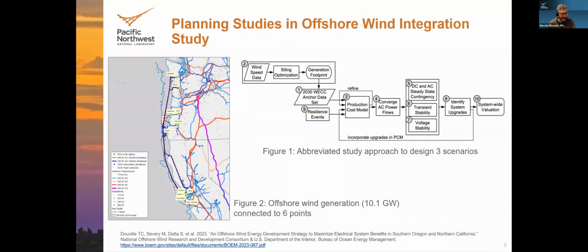Yes, so an example where this process has been applied is the offshore wind integration study for the West Coast, which a colleague of mine here at PNNL recently finished. Offshore wind generation has been studied here on the Oregon coast and also in Northern California. They have studied ways of integrating this and building offshore transmission to be able to integrate this generation. And the process is very similar to the previous one. So we have a characterization of the variable renewable energy.